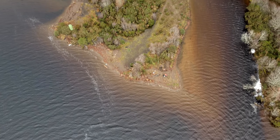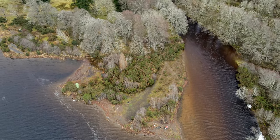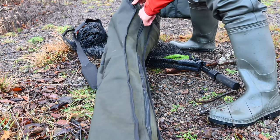Similarly, the shallow areas of these lochs can be warmed in the sun, meaning there is often a short window where the pike move into the shallows to feed.